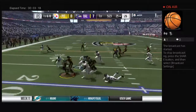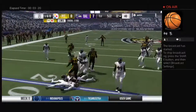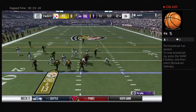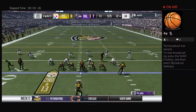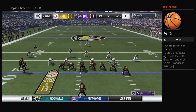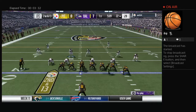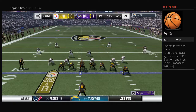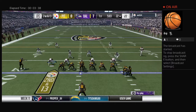Here's the first carry for Le'Veon Bell. And this one goes nowhere. Losing yardage back at the 22. A loss of a full 3 yards, and now it's 2nd down. Brandon, that play ended so fast, it's almost as if the quarterback handed it to the runner, and the tackler was there right away for a loss of yardage. Antonio Brown in motion left.